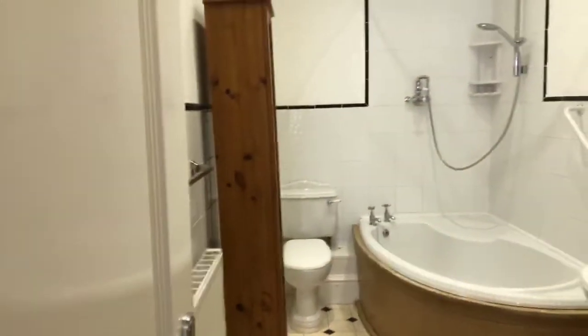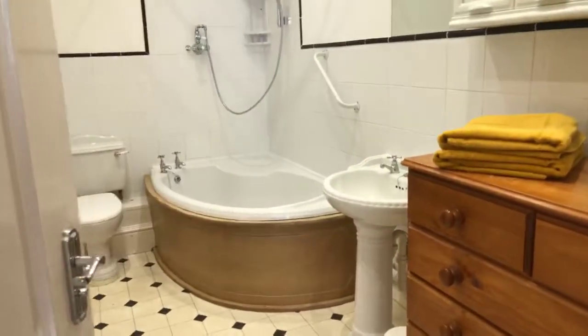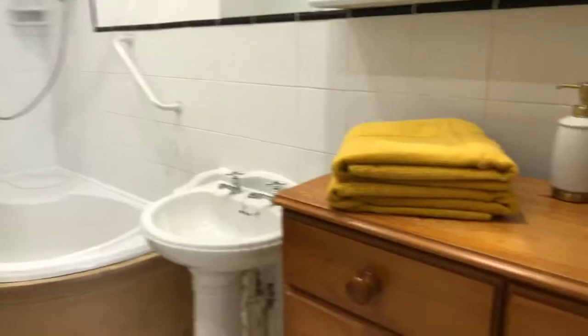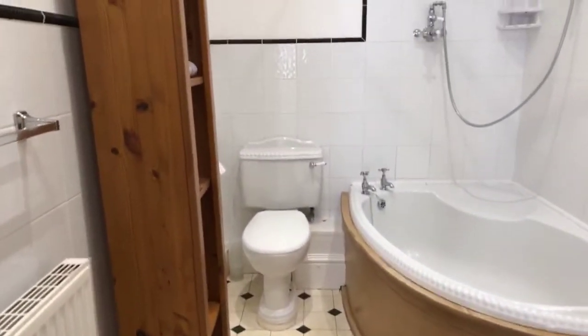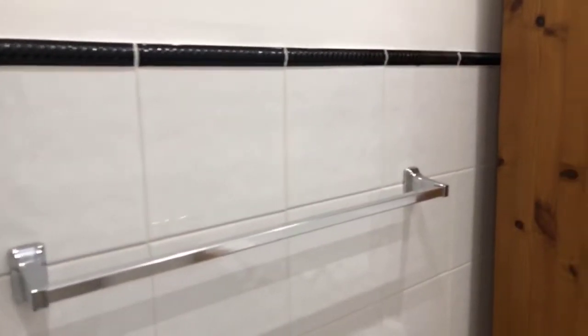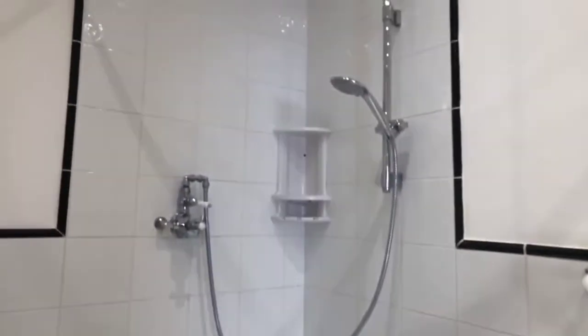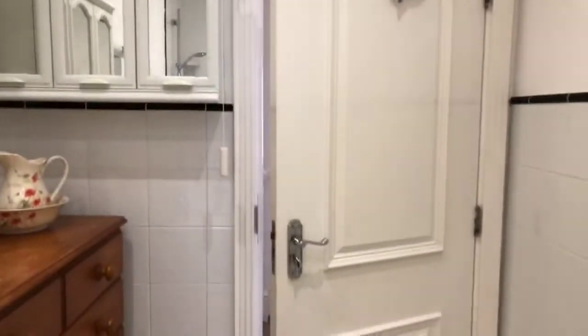Okay, so on the right hand side you've got the bathroom. Now, as I mentioned before, this property is furnished. So everything you're seeing right now is included in the let. Some vinyl tile style flooring on the floor. And a lovely corner bath with a shower attachment over. Some wall cupboards.